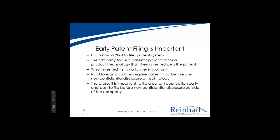And the answer is no. The difficulty with looking for bright line rules is that the facts in every scenario differ a lot. It depends who you're working with. It depends how much money you're investing in the development. It depends how important you think the particular development is. It depends what your place is in the market. And we'll talk a little bit more about how to think about those in the patent strategy context a little bit further on.